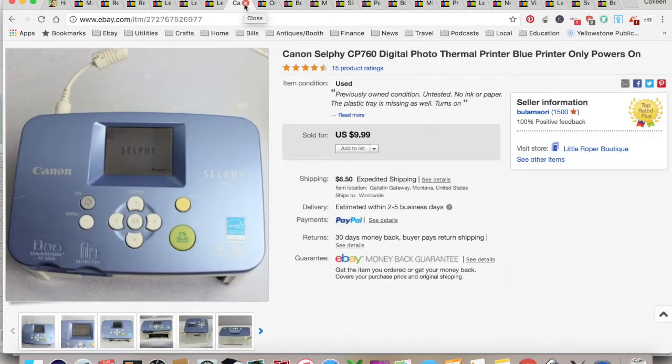Next, I sold the Canon Selfie. These really aren't worth very much. I was surprised it sold really fast, like within a day, for $9.99. They paid shipping of $16.49. I paid $1 for it at a garage sale. $7.99 for shipping and fees for a total profit of $7.50.